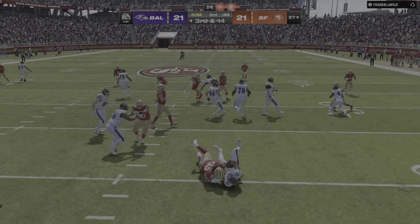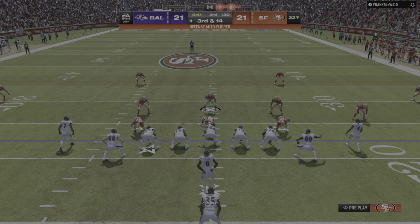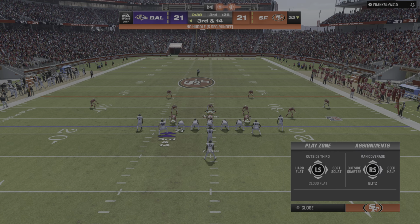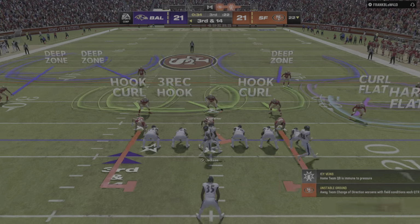Here's Edwards again on second down, and he is going to be stopped cold behind the line of scrimmage. So here's a third and 14. Now they'll change things around before the snap.